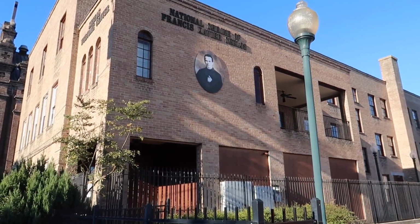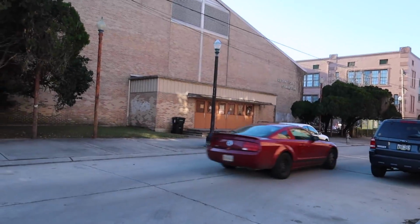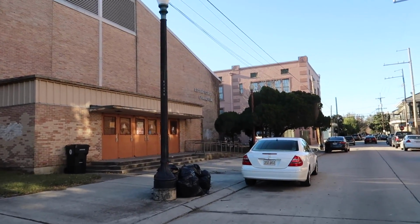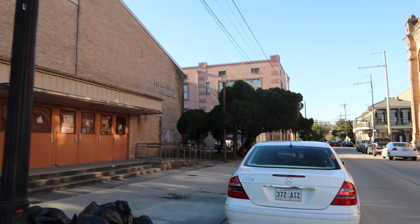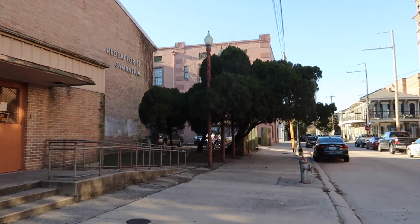Here you have the National Shrine of Francis Xavier Seelos. It was just recently, I say recently, but it was just recently named that, probably within the last 10 years. This is the Redemptorist Gymnasium. My mom used to come around here. That's how old this building probably is, the Redemptorist Gym.